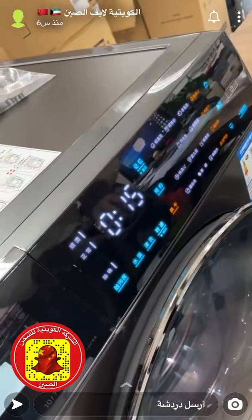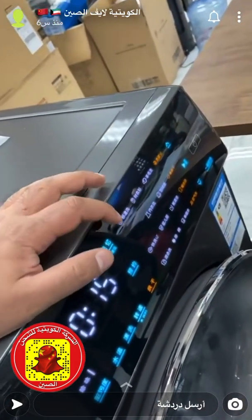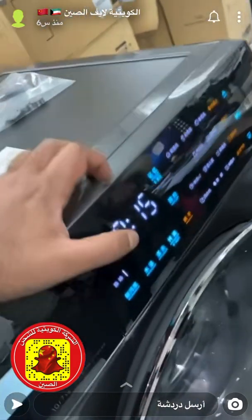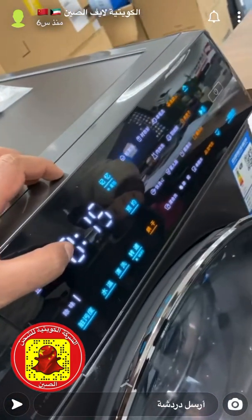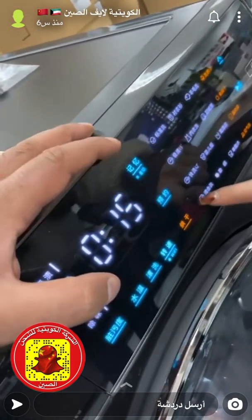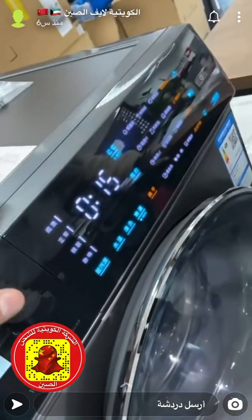This is for any different clothes. Okay. And this is memory, this one. The memory is for settings. Okay. This one is booking the time. Booking. Yes. Like booking time setting. Timer. Yeah, not booking. Okay. This is the timer. Dry, here is dry.